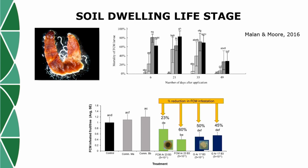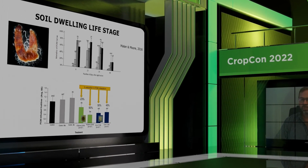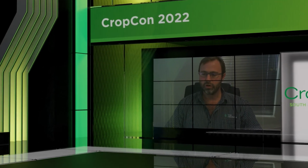Now, the bottom graph is just an example of some research that's come out of the Center for Biocontrol at Rhodes University, looking at a different mode of action, or a different product type, and this is through using soil-dwelling entomopathogenic fungi. What was really interesting out of this work is that they evaluated 2 commercially available EPF products, and what they found is that when applied to soil at the registered commercial foliar rate, they didn't add much benefit to the grower.